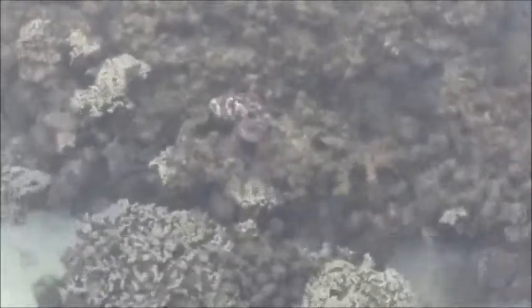Okay, there goes an octopus. And every time he lands on the coral, he assumes all the speckled features of the coral and blends in. Multicolors. But when he swims, he's like basically one rusted color. So there he is. He's trying to trap his prey.